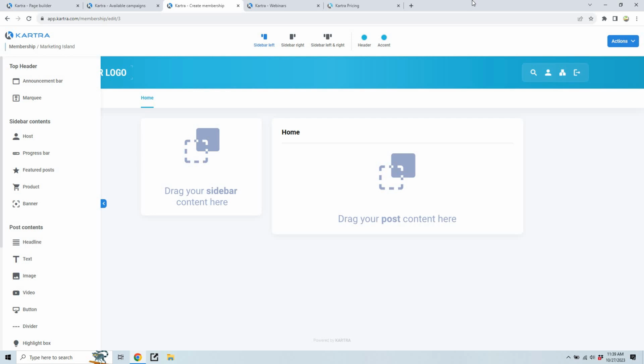So the good thing also when it comes to membership sites is that it's business as usual. It's very similar to creating your landing pages, so it doesn't feel like you have to learn a whole lot new more, which is a good thing.